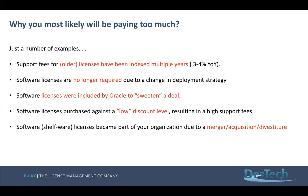And last but not least, another scenario that we see quite often is that customers have a number of shelfware licenses in their organization as a result of a merger, an acquisition, or a divestiture. Think about a situation in which you acquire another company and that company has a number of individual Oracle contracts themselves, which therefore become part of your estate as well.